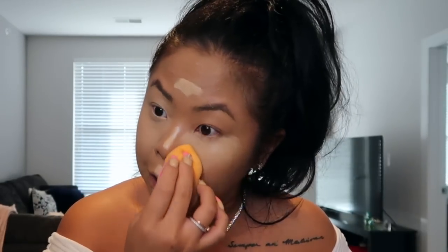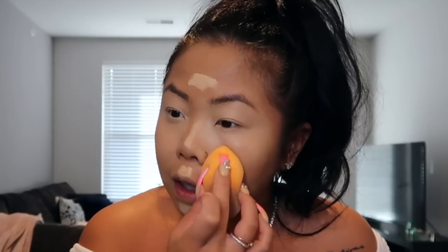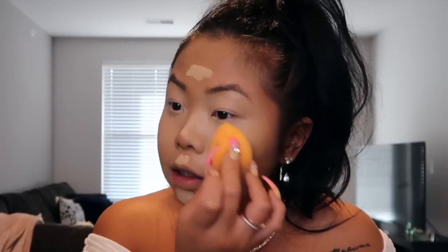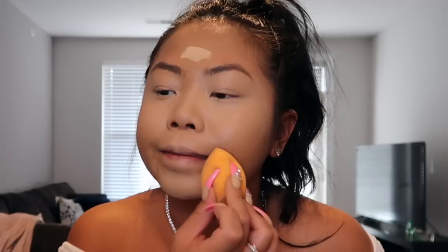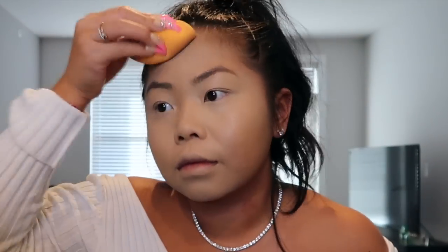My makeup is pretty simple. I really don't like doing too much to my makeup just because I feel like natural makeup just looks prettier on me. I like my skin to be very flawless. I go in with one eyeshadow. I do very natural brows, and then I just do blush and bronzer. I don't like highlighting. I don't like the sparkly stuff on my face no more. And then that's the concealer blended.